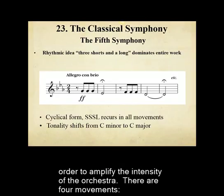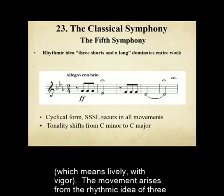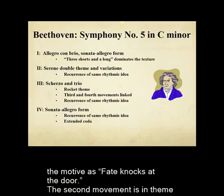There are 4 movements. The first movement is in sonata allegro form, with the tempo marking of allegro con brio, which means lively with vigor. The movement arises from the rhythmic idea of 3 shorts and a long, SSSL, which proceeds to dominate the entire symphony. Beethoven described the motive as "Fate knocks at the door."